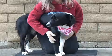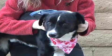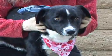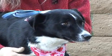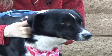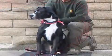Well, this is a beautiful dog and a quiet one and a gentle one. Nothing but great things to say about Bixby. He's a neutered male, ID number 173976. We have such a great variety of dogs this go round, don't we? We really do, and he's only about a year old, so he's still a baby.